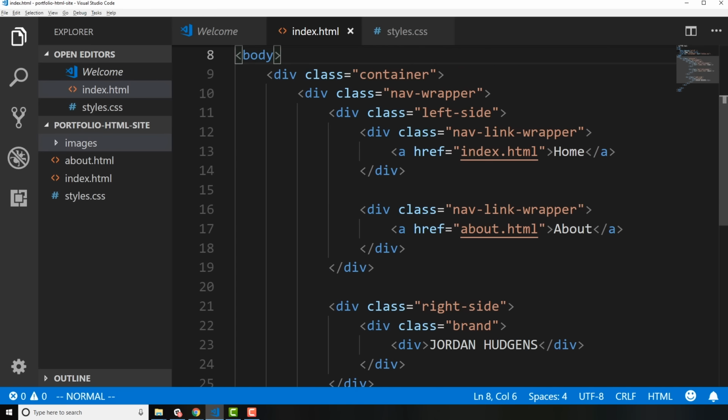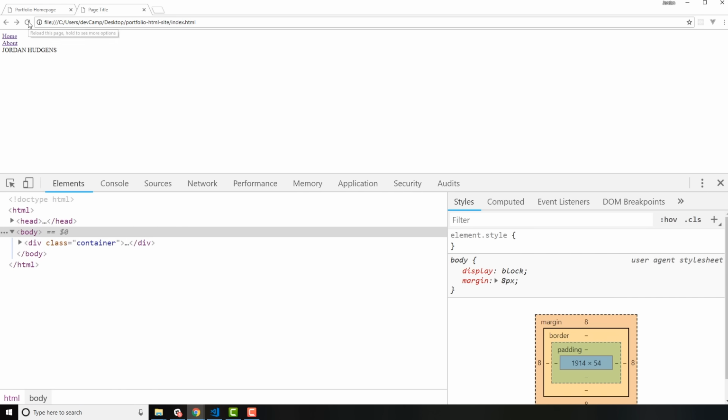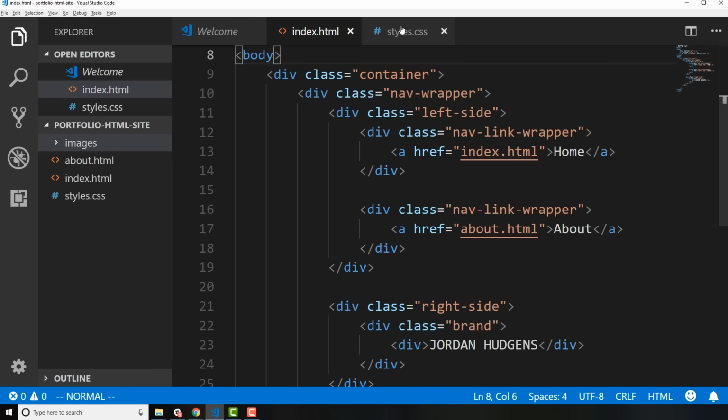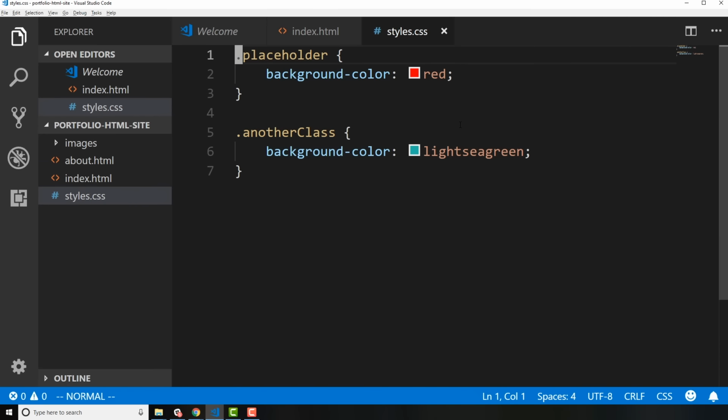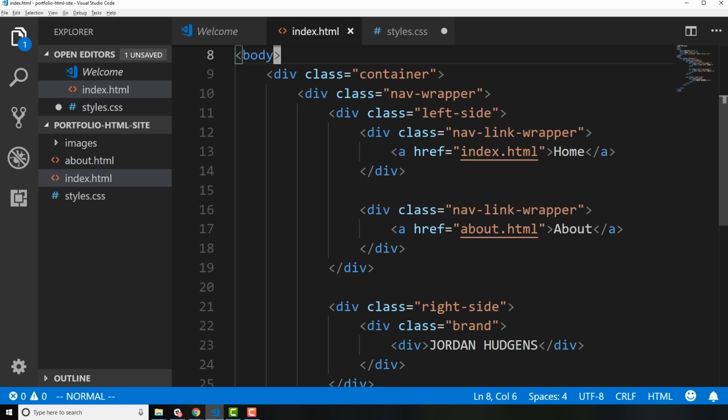Now that we have that, I think our page is definitely at the spot where it needs some styles because this is starting to look pretty ugly. So now let's make some magic happen with the styles. Let's get rid of all of that code, and I'm going to start with the nav wrapper. I'm going to start pretty much top to bottom. You can see here we have the nav wrapper up at the top, and from there we move down to left side, nav link wrapper, right side, and brand. We're going to add styles to each of those.